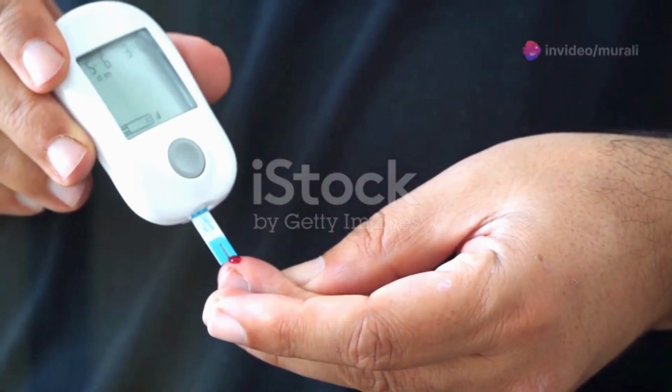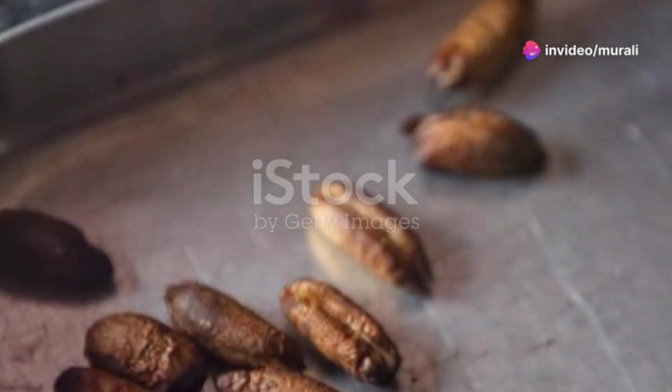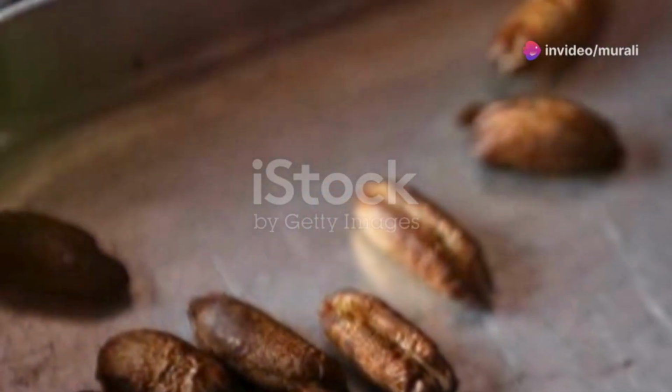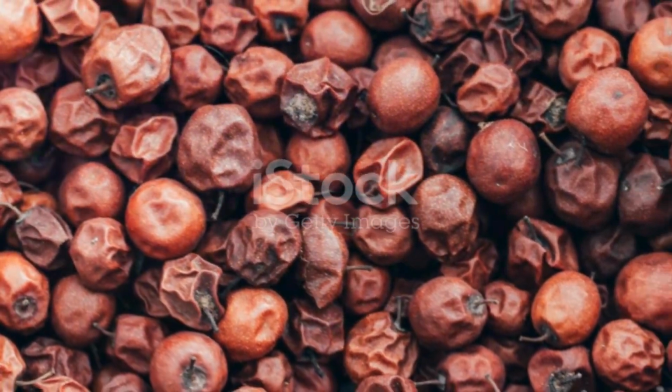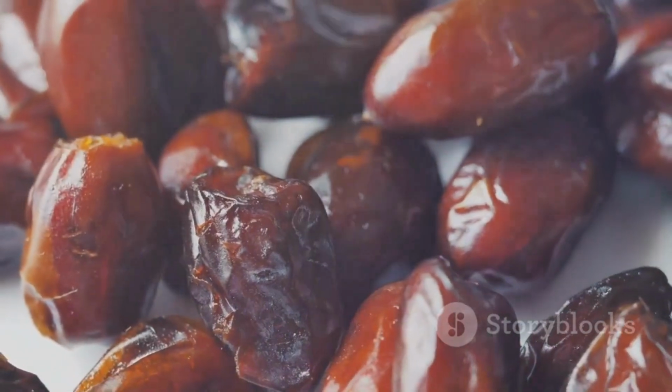Struggling to manage diabetes? Date seed powder might be your new secret weapon. Dates are tasty, but their seeds are often tossed away. Yet these seeds are packed with fiber, polyphenols, and oleic acid, which could help with blood sugar control.